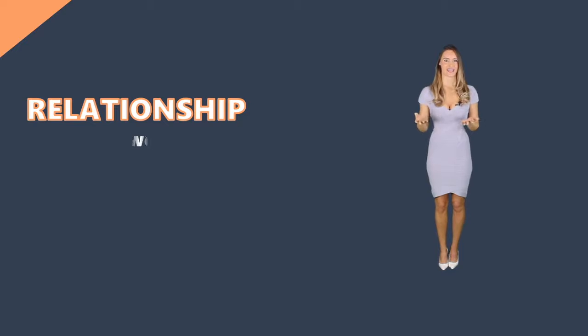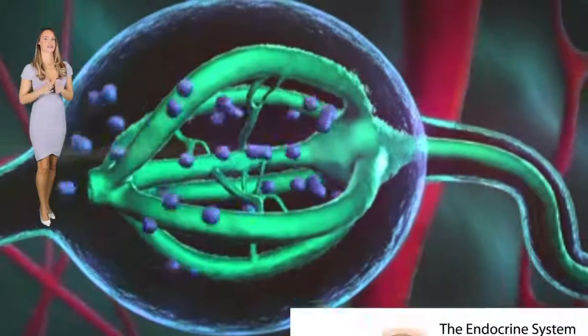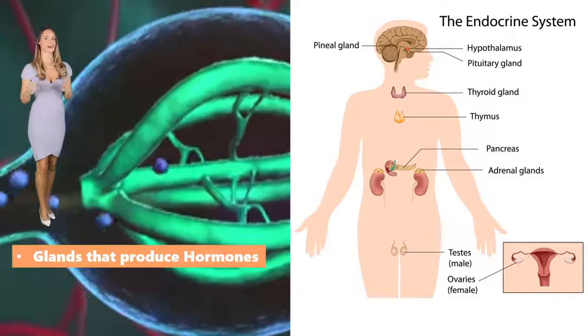Relationship between the skin and the endocrine system. The endocrine system is comprised of all of the glands in the body that produce hormones.